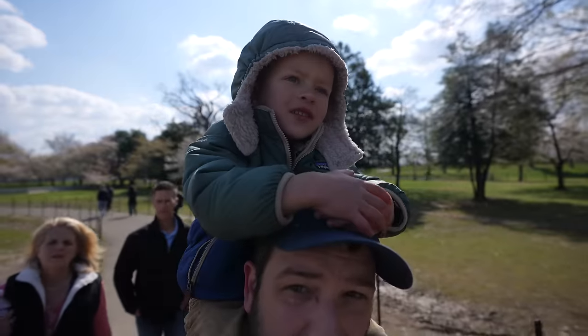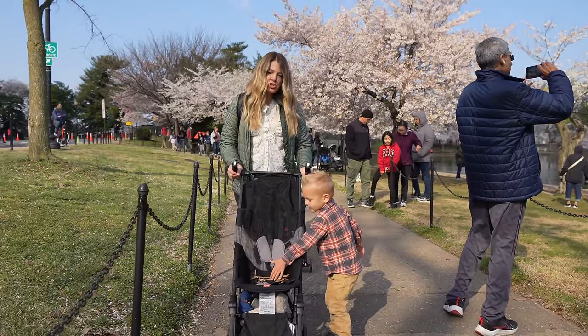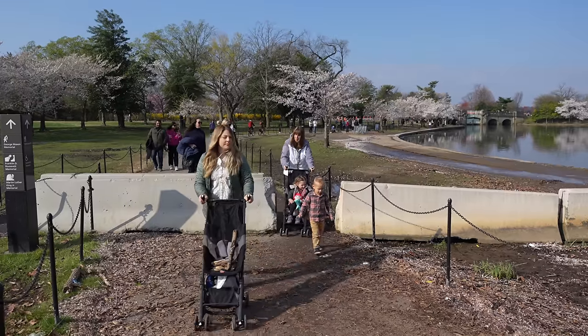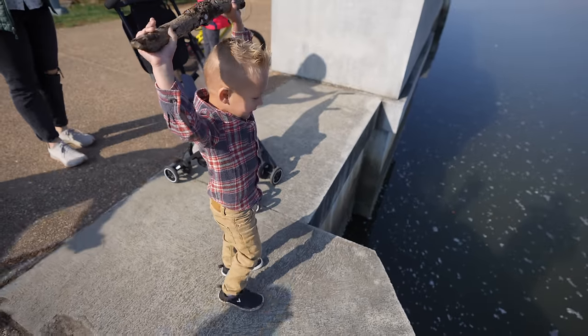Buddy, what's that tree's name? Little Stumpy. Do you think it's cool or no? Yeah. Since we were with the kids, who were more excited to collect rocks to throw in the water, we just slowly walked along the basin to Thomas Jefferson's memorial. We have these beautiful flowers, but the most important part is just throwing sticks.